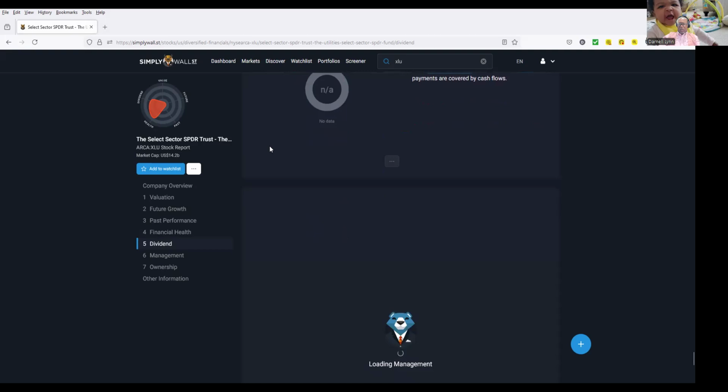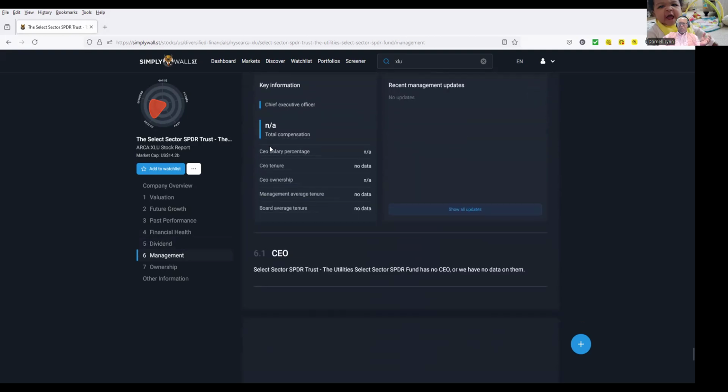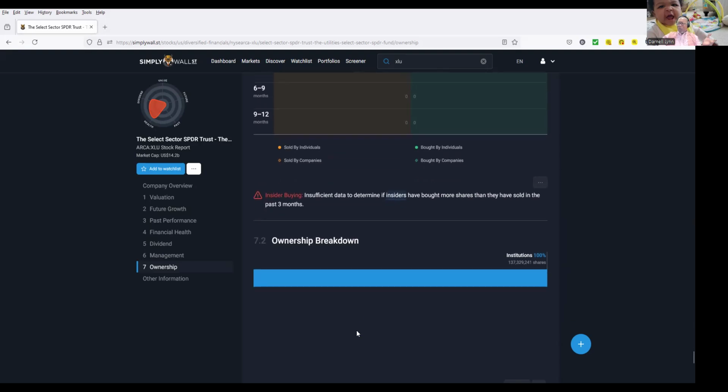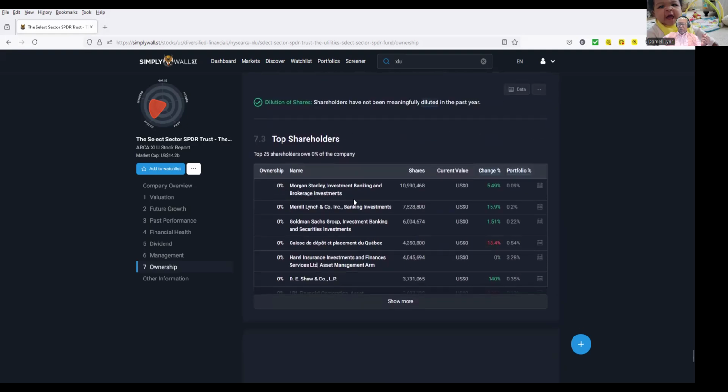So let's look at the other thing, management. The chief executive officer, they don't have one, I guess. They're totally in institutions. They don't have any other holders. So I bought it. I bought 100 of them. This is totally in the institutions. They don't dilute the shares because they got all your money. They don't need to dilute nothing.